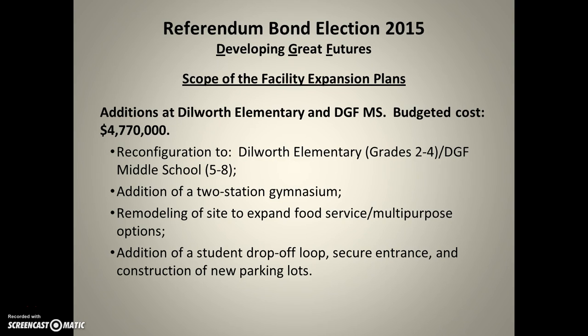We would reconfigure the building so that we would have middle school 5 through 8 on the second floor of the building, and the first floor would have grades 2 through 4, so that each of our sites, both at Glendon and Dilworth, would have preschool through grade 4.